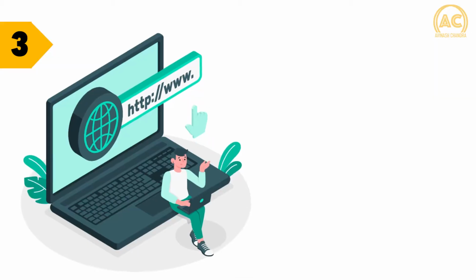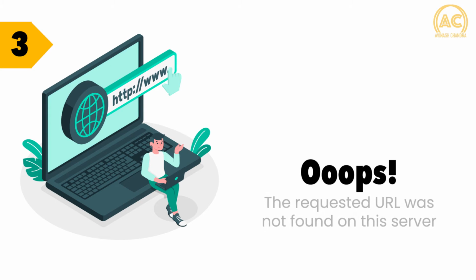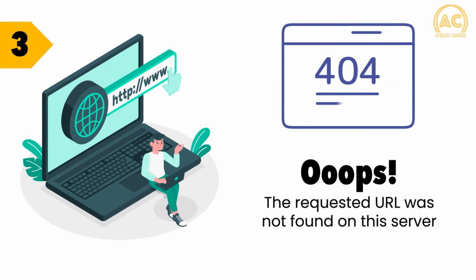The third trick: heard of 404 errors? Yes, that annoying moment when you enter a URL in your browser and it gives you a prompt, oops, the requested URL was not found on this server. If you don't want your user to run away from your website, then try reducing such broken links on your website. These are one of the main reasons for bad user experience. To achieve this, redirect your older broken links to the new active links and eliminate the potential risk of 404 errors.